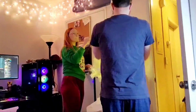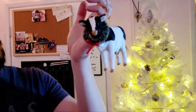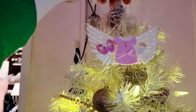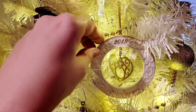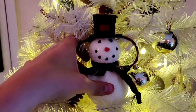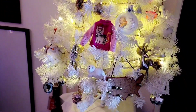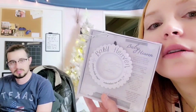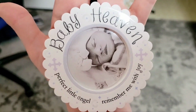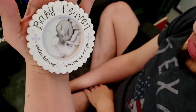Oh, we're both home now, so we're gonna decorate the tree. You want to try to print out a picture for the ornament your mom gave us? Yeah. Okay, I just put it in here. Do you want to see it? Yeah. Perfect.